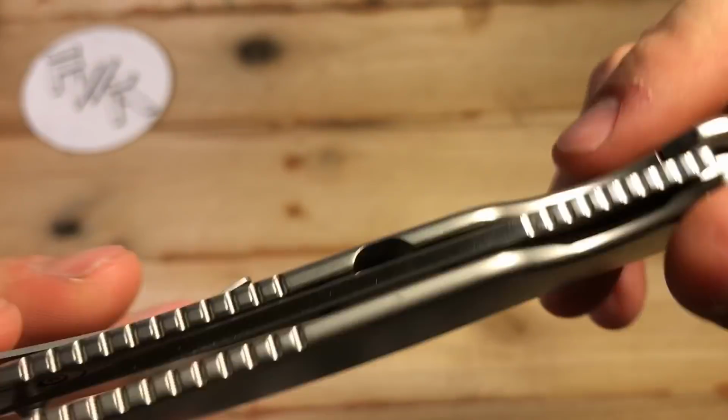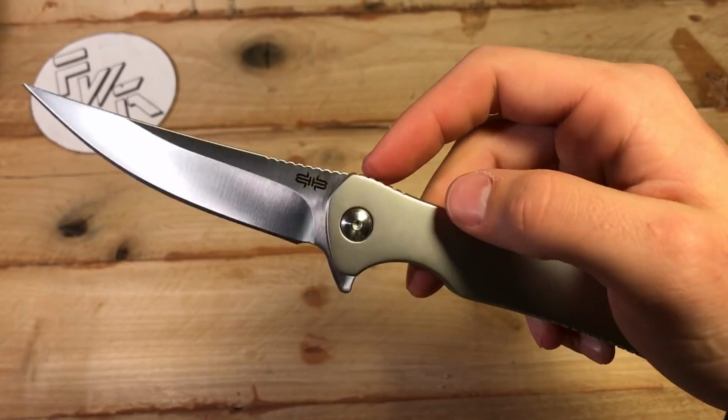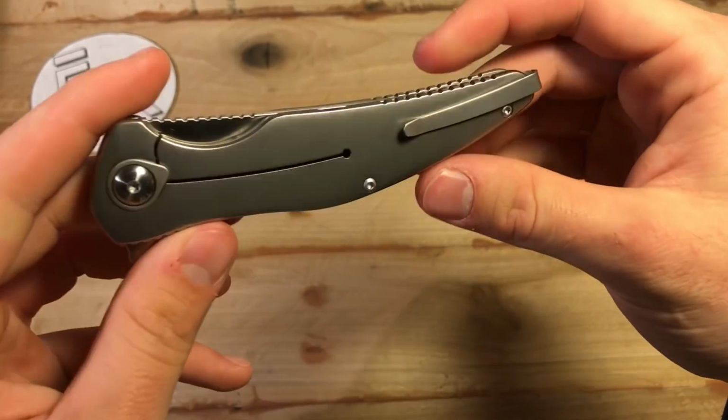Now the stainless steel handle to me just looks blasted or sanded or something like that. It's kind of got that matte gray going on to contrast with the satin blade, which I think looks pretty good. I mean, it's a silvery theme overall, but without doing any coating or anything like that, I think it's a good choice.